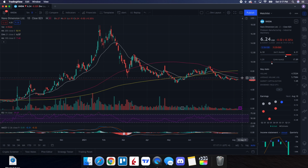But with that said, one thing we can see clearly at this 21-day EMA, I would love to see NNDM actually go back to retesting it. That's what I'm looking for. We went to $6.31 on the Friday, but I want to see us get to that 6.50 level. We want to test that 6.57, and if we're able to get past it, of course, we have another area of resistance right here around 6.88.